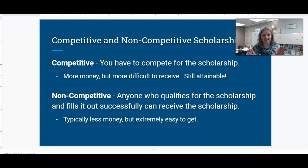So here, this part, I want you to listen closely. This is the big ticket money item here.